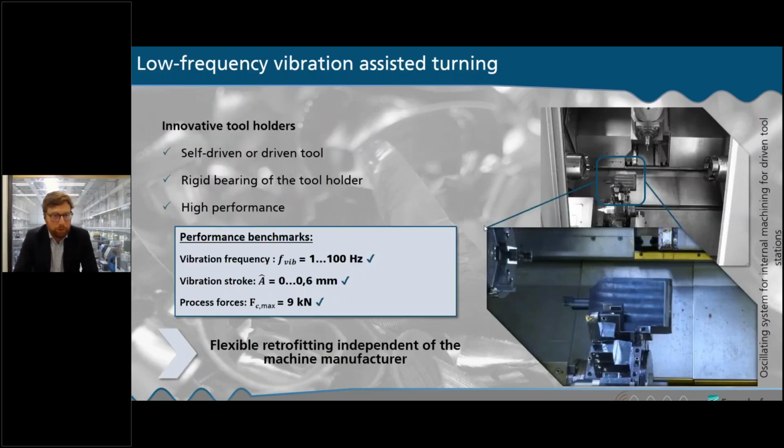The next point is a view on our system for the vibration assisted turning. We realize the vibration with a special tool holder, and this tool holder can be on one side self-driven, and on the other side it can be driven by the machine tool. And this is the more flexible version of the tool holder. You see this on the right side.